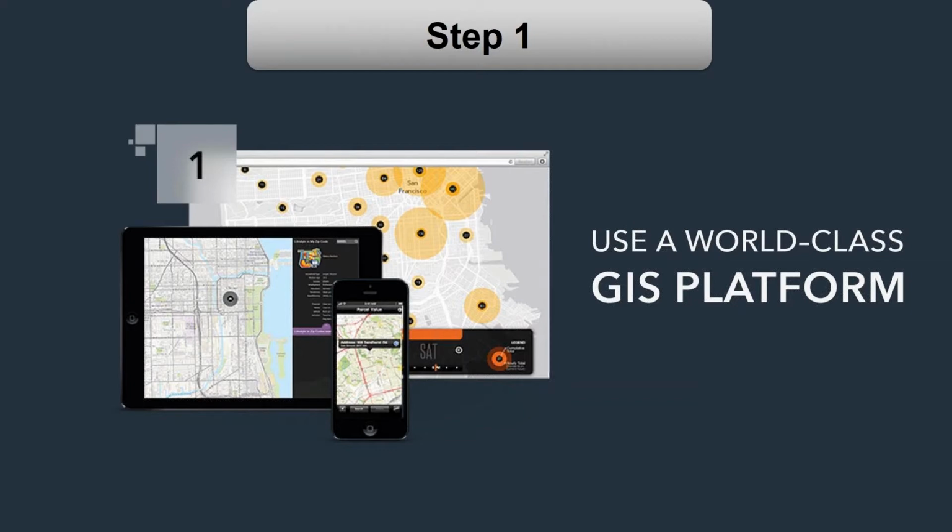Facilities, installations, and campuses are mission critical to every organization. One of the primary scales is the workplace.